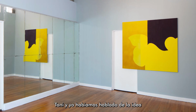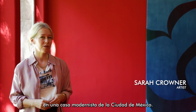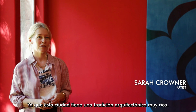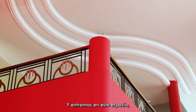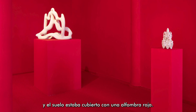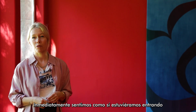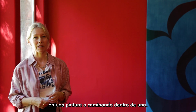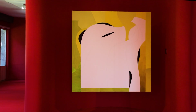Tony and I had always talked about the idea of making an exhibition of my paintings in a modernist house in Mexico City, as there is such a rich tradition architecturally in this city. And we walked into this space and the floor was covered with red carpet. The walls were already covered with this bright red paint. And immediately it felt like stepping into a painting. And we were kind of breathless at that point.